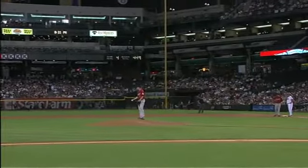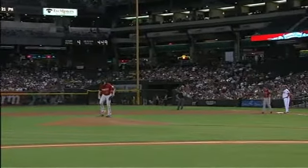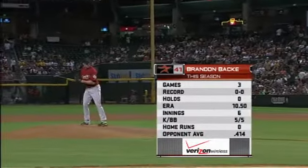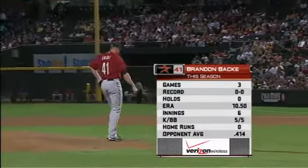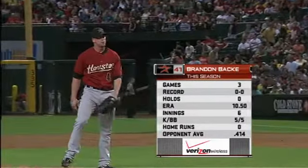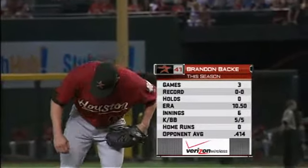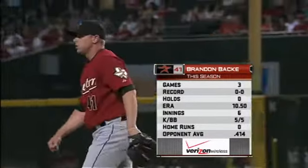3-1 the score, and glad to have you back at the ballpark. Diamondbacks on top. Brandon Backe, the one-time starter, the postseason starter for these Houston Astros. Tough go of it back in the big leagues this year as he faces Lopez and Parra and Justin Upton.